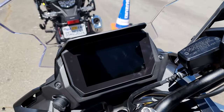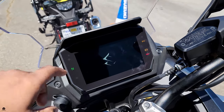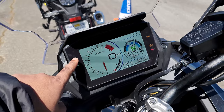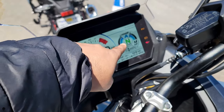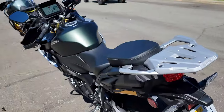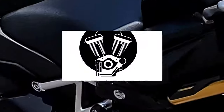Let's start her up, see what she looks like. Oh, nice. Warning lights all over, the Suzuki logo. Nice little screen here, and you get a beautiful display: tachometer, speedometer, fuel gauge, your riding modes, levels of traction control, and your suspension settings. You can play around with all of those. Let's look at the bike. You guys know what time it is? It's ride o'clock. Let's go.